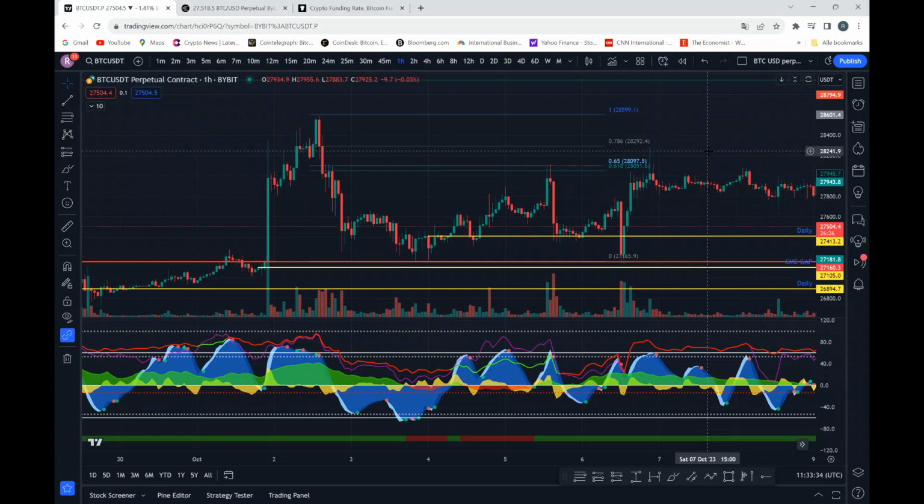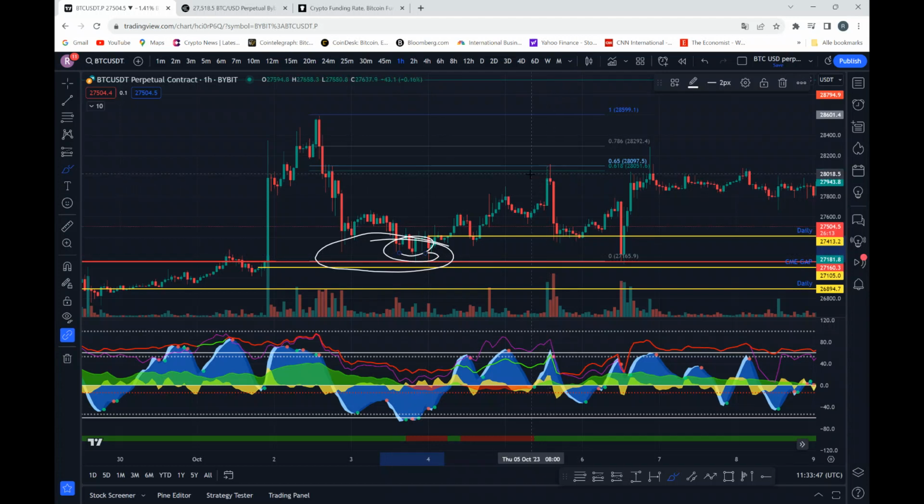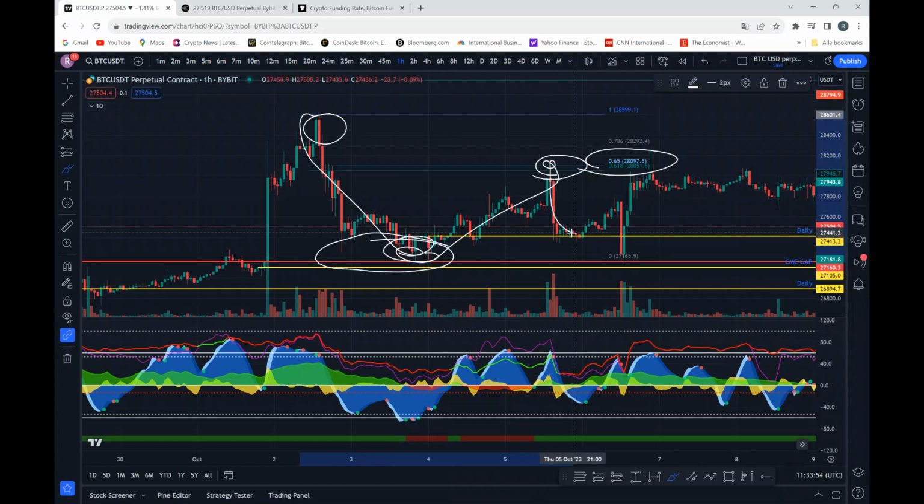Last week was pretty dang good, if I'm saying so myself. I gave you 3 possible trading setups, or at least 3 setups that I would trade. One was an area here, the golden pocket 78.6 for a long. We got that. The second one was the golden pocket here from this move to the downside, back to the golden pocket for a short. That was a nice trade.